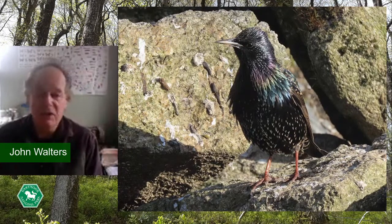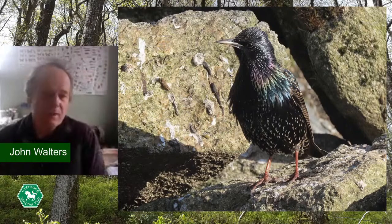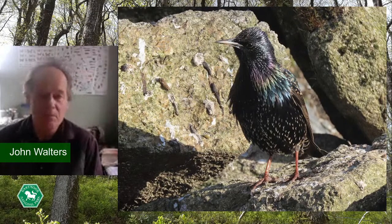So starlings are another bird which will breed here. Some breed in Buckfastleigh, where I live. Starlings fly over from Eastern Europe and they spend the winter in Britain, and then they'll fly back in March to breed, in places like Serbia and Romania; these birds come from there.